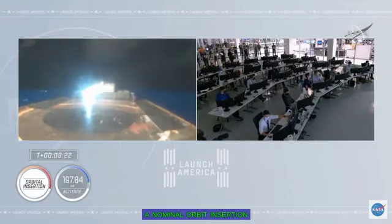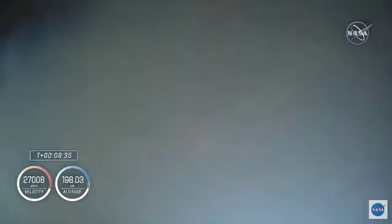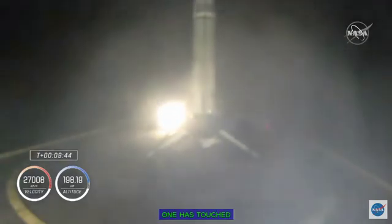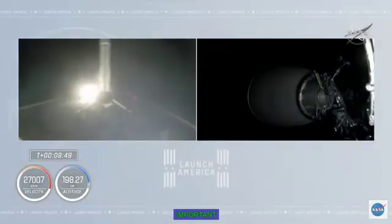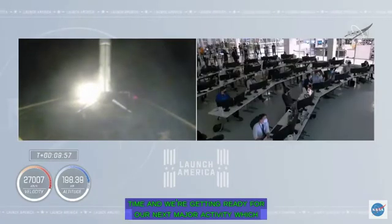That's right, John. Nominal orbit insertion, as we mentioned, stage 2. Oh, looks like some action on stage 1. And I believe we've had a touchdown on the drone ship. We've got stage 1 has touched down on the drone ship in the Atlantic Ocean. But now the more important news, second stage is in orbit, right where we want, right on time. And we're getting ready for our next major activity, which will be Dragon spacecraft separation.